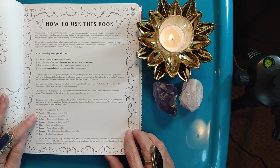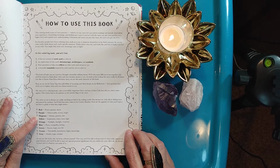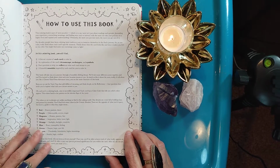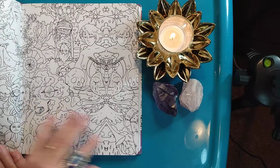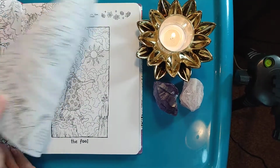Red, power, passion, and dawn. Purple, other worlds, secrets, and magic. Magenta, drama, passion, and fate. Yellow, inspiration, halos, inner light, and so on. It's very interesting. And, okay, so here is a big compilation of all the cards.